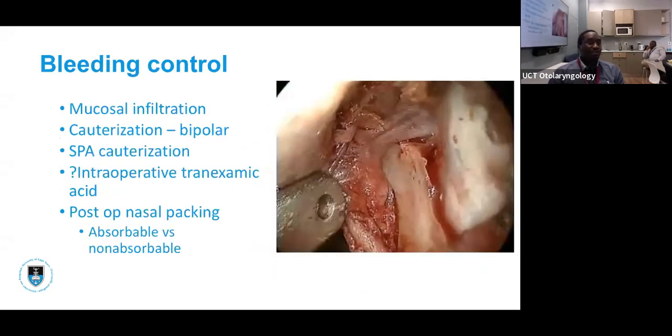Intraoperatively, bleeding can be controlled initially by infiltration and the use of cautery. We prefer bipolar cauterization, and in case of excessive bleeding that is not responding to mucosal cauterization within the nasal cavity, then we do SPA cauterization. It's not a complete ligation of the sphenopalatine artery, and this significantly reduces the amount of bleeding that you can have during your surgery, and it will improve your visualization, identifying landmarks. Postoperatively, we rarely use packing once we are sure that we have controlled hemostasis, but absorbable or non-absorbable materials can be utilized to further reduce postoperative bleeding.